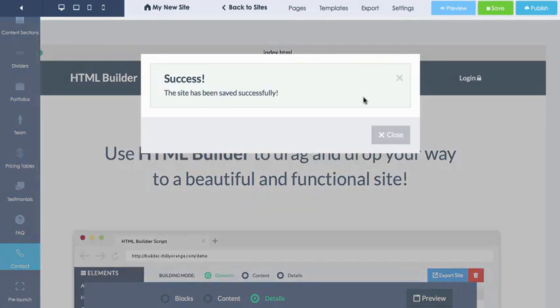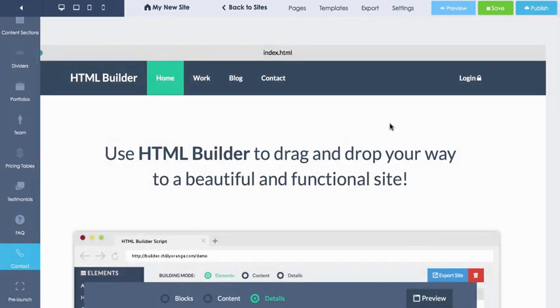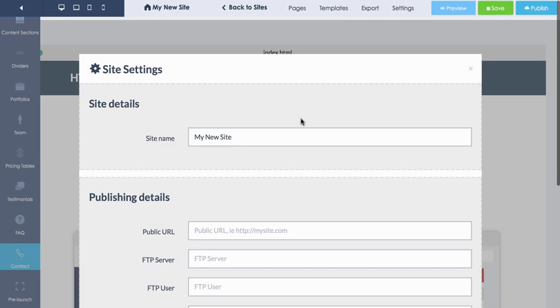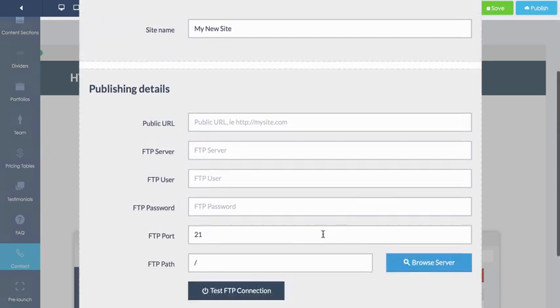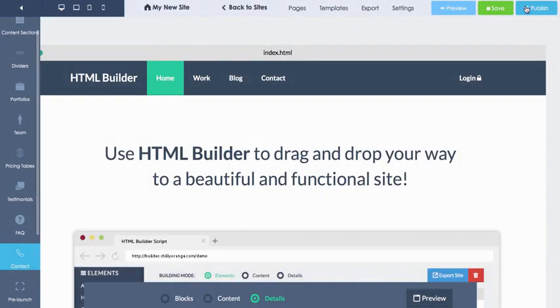And when you want to publish your site that you built, you can simply click the export link out here that will download a copy of the page to your computer, which you can then further edit and upload manually. Or in settings here, you can set your FTP details for this particular site, and once you've done that, all you have to do is click the publish button and the site will automatically go live.